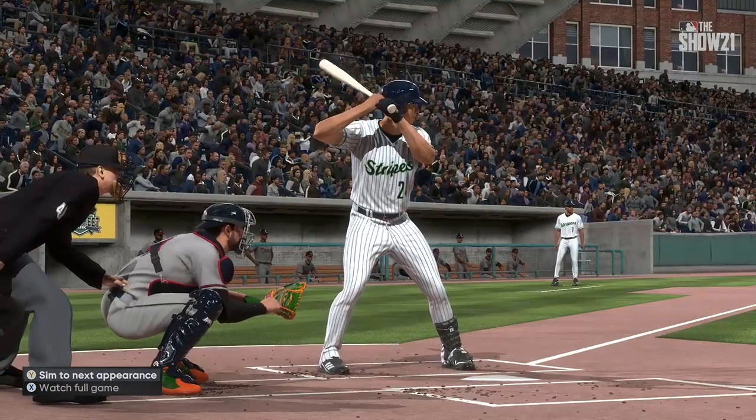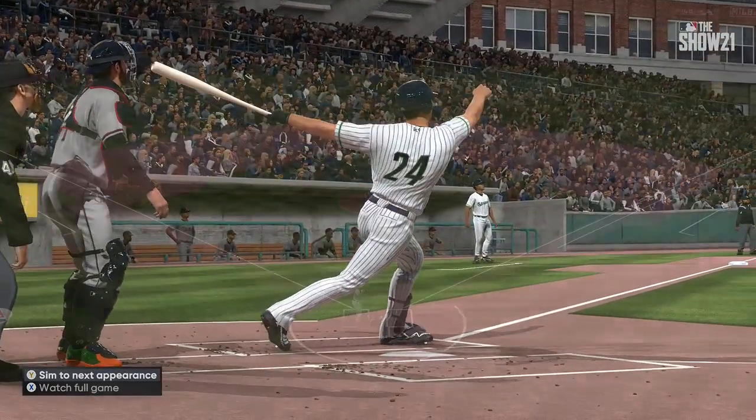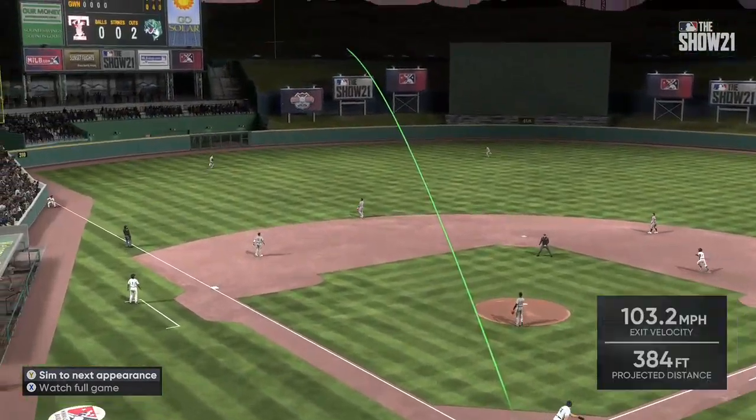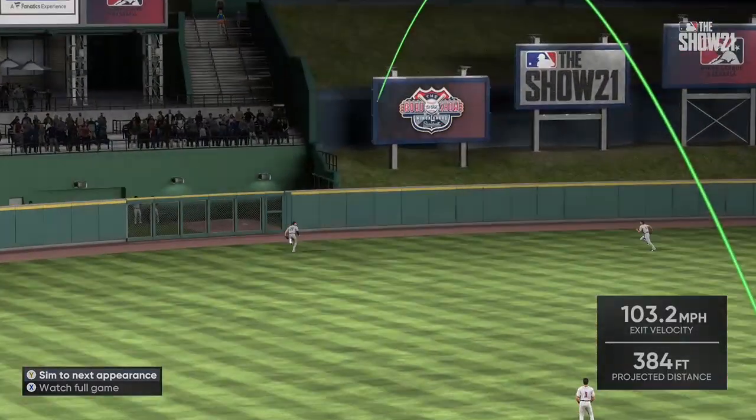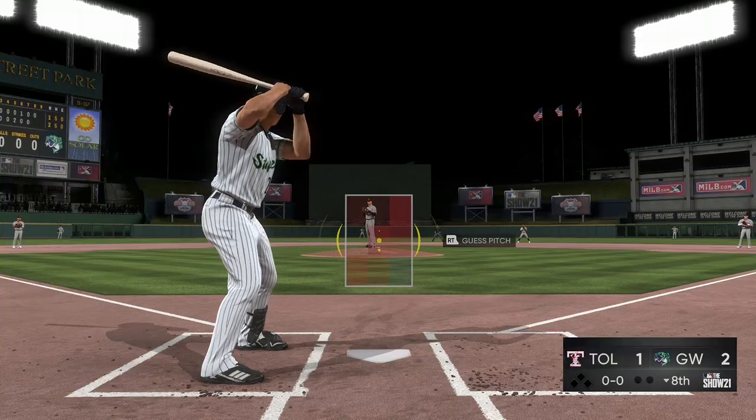Awesome swing right there. You never know when that huge moment's going to come in the game. I know there's a little bit left in this one, but certainly they got to feel good about themselves. Hey, anytime you could put some points on the board, we're not sure if this is going to be the difference.